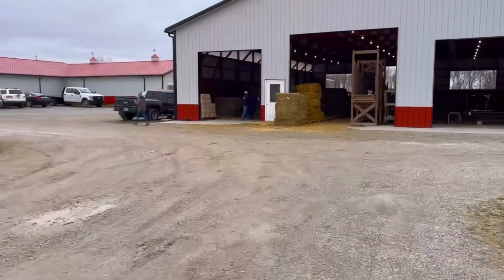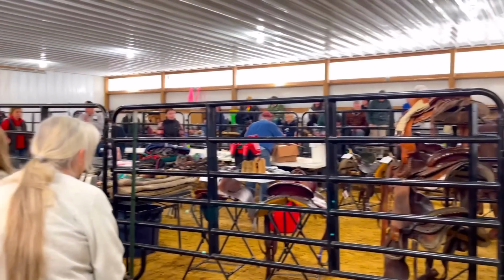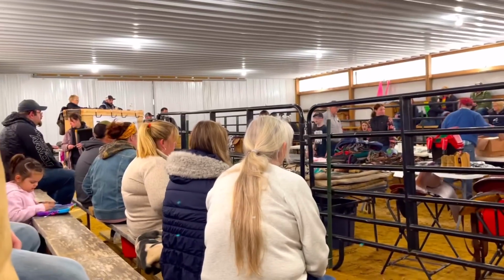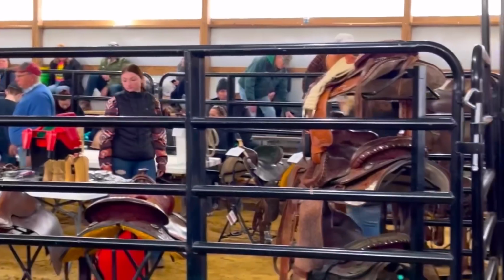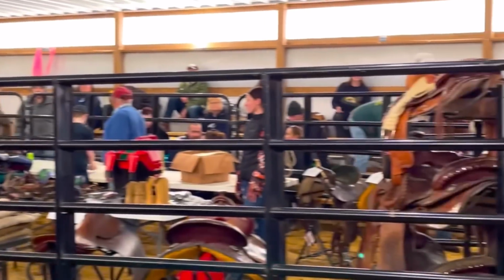Heading into the auction barn now. We're gonna check out the horses and we'll see what we can find today. All right, so I'm getting ready to walk in now. Currently, they are selling tack, so they're going to be doing this for a little bit, and then they'll be selling horses. So we're getting ready to head into the sale barns. There are two of them right now, and we're going to check out all the horses and see what they're going to bring through today.